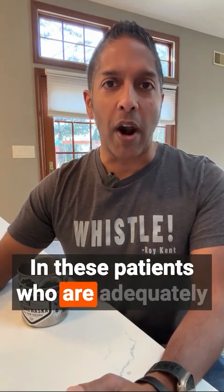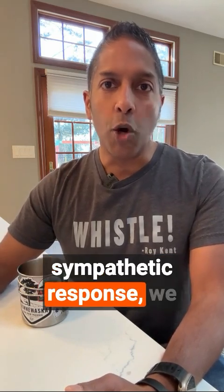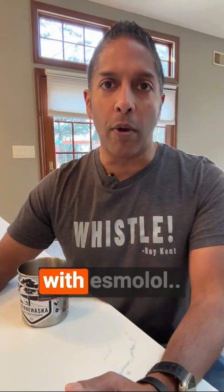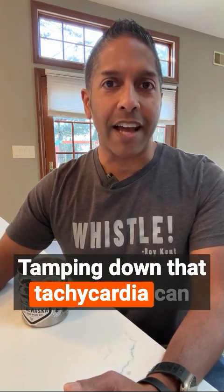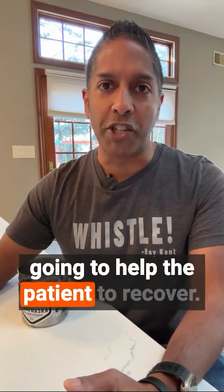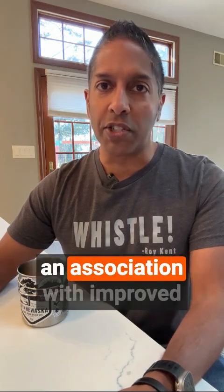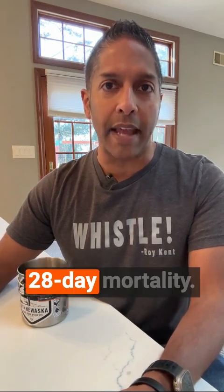In these patients who are adequately resuscitated with an exaggerated sympathetic response, we should consider beta blockade with Esmolol. Tamping down that tachycardia can improve myocardial function, and that's going to help the patient to recover. The data for Esmolol has been around for a while and has shown an association with improved 28-day mortality.